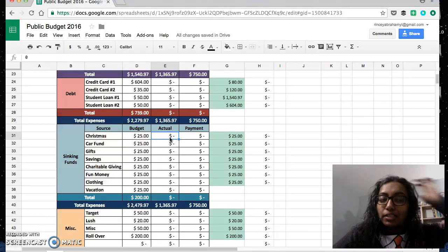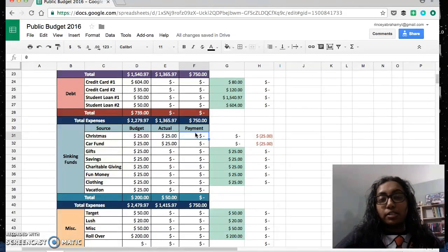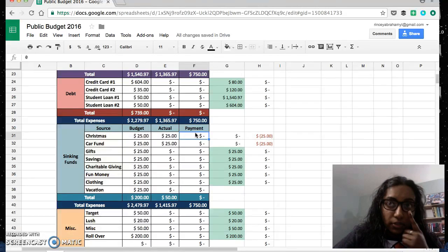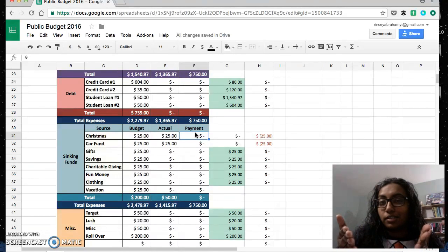So the way I would treat this is I would just put in how much I'm putting into the sinking funds, and then I would fill out the payment method once I actually transfer the money to that savings account, if that makes sense. With Capital One 360, you can also get a checking account with them, because if you transfer money from like a brick and mortar bank to them, it takes around 3 to 5 business days, depending.